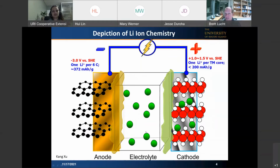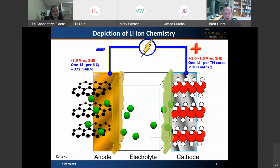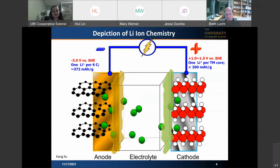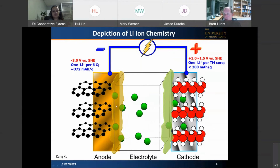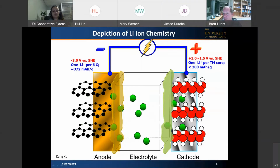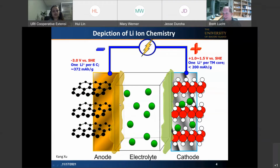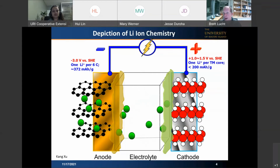And they're separated by an electrolyte, which is usually a liquid in most all commercial lithium-ion batteries. The first time that you charge the battery, the electrolyte is not really stable to the surface of the anode. When you charge the battery, the electrolyte decomposes to generate an interface on the surface of the graphite, which is referred to as a solid electrolyte interface. This interface is what allows the battery to be rechargeable reversibly.